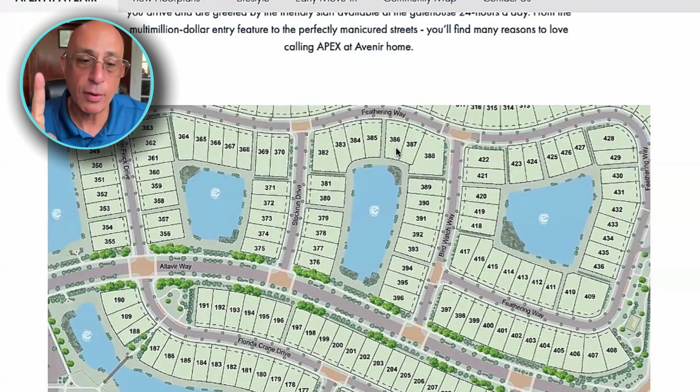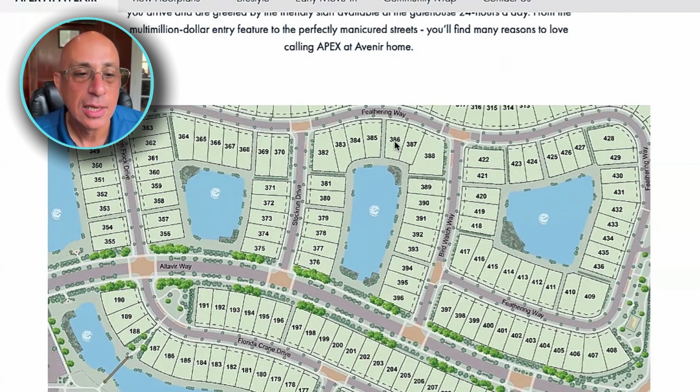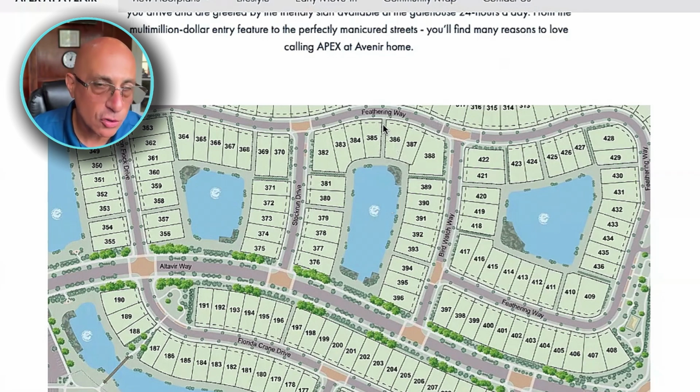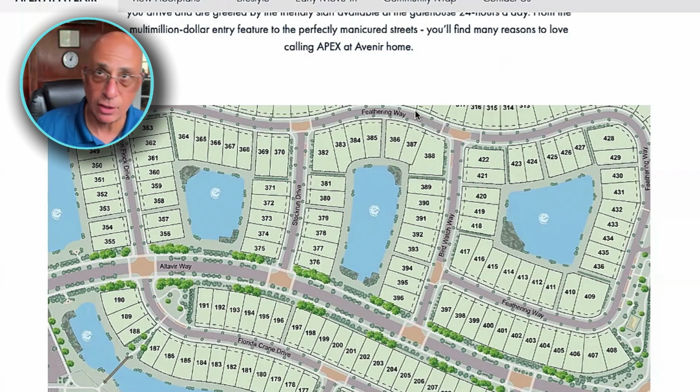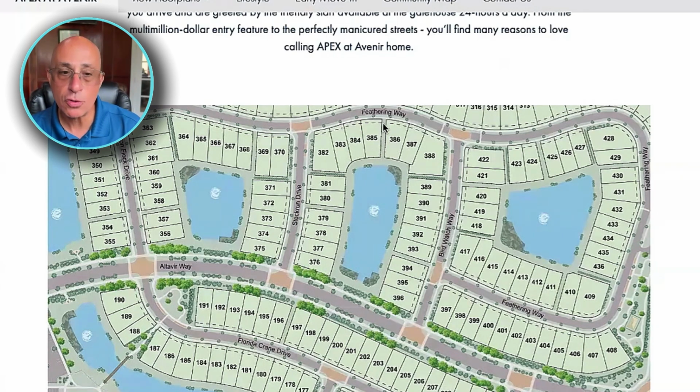You know why? There's some great factors here with lot 386. It's got a long lake view. So you come out, you see a long lake. It's overlooking a fountain, and it's got an easement next to it. That's something that also people look for, because it's going to appear that you have more land. It's common area land that they use to get in and maintain the lakes, so that the community, the Avenir people, can come in here and maintain the lakes. They have to get to it somehow. You're not supposed to landscape this, but it does appear that you have more land in between houses here. So that is going to be a reason why that lot's going to cost more.